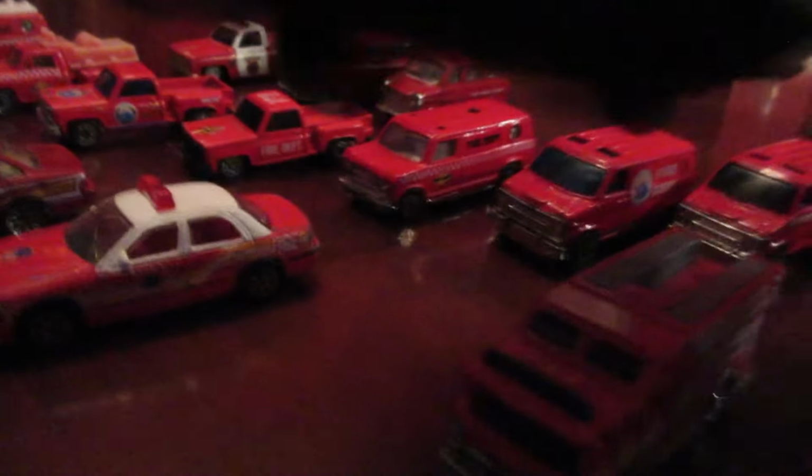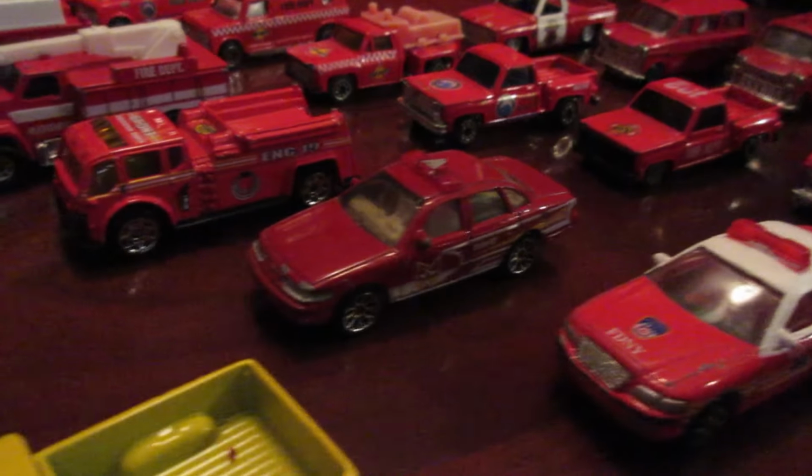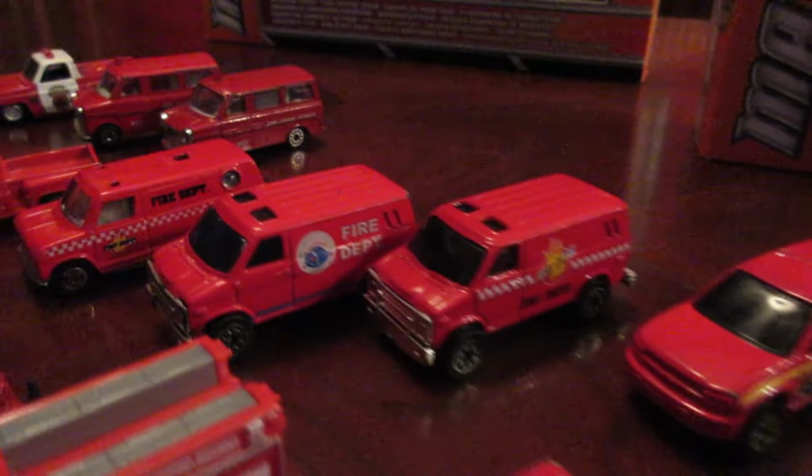Another Mack CF, this one's the ladder truck, made by Welly. Nice casting. Beat up FDNY Crown Vic. And a few other spare units. Five Alarm fire truck from Hot Wheels. And a lot of Yatming vans and pickup trucks. Some Welly GM vans.